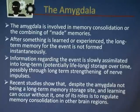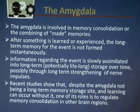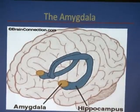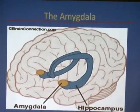Recent studies show that the amygdala is not a long-term memory storage site, and learning can occur without it. One of its roles is to regulate memory consolidation in other brain regions. So memory storage in other brain regions is actually related to the amygdala. Here are the hippocampus and amygdala, and their relationship in terms of anatomical structure.